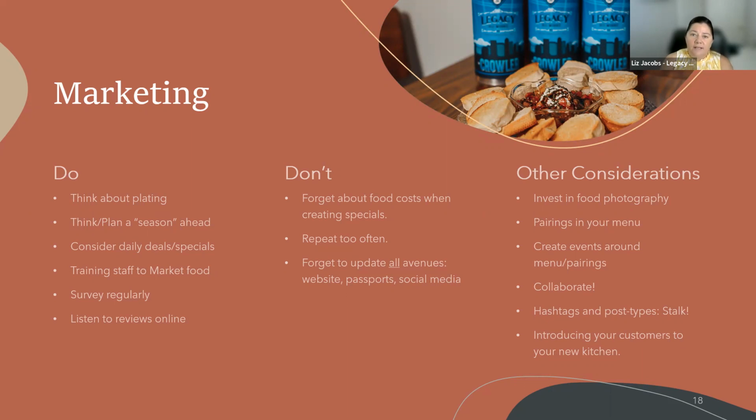Think and plan a season ahead. This helps you make sure that you are controlling your costs in the right way. So you don't want to come up with an Oktoberfest meal at the end of September. You want to start thinking about that in June and July, so that you've had time to source the best pricing for your food. You have time to sample it, work through the operational side of how that dish is going to affect your service in the kitchen from a plating standpoint, and then it also gives you a chance to photograph it and get it ready for marketing it during that season. So always plan on thinking a season ahead.